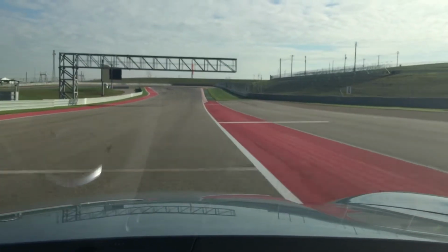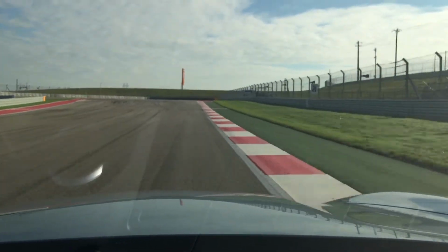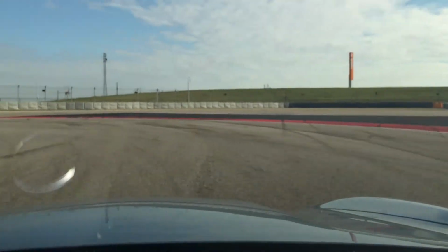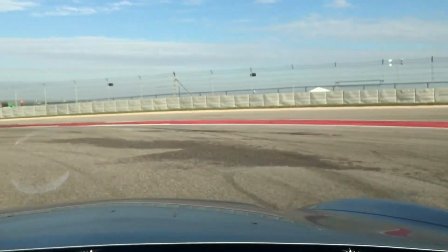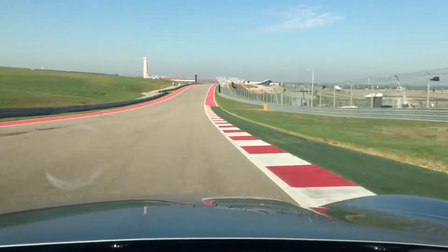This is the long turn. This is the long straight. So yes, lots of brakes. Lots of brakes. Lots of brakes. And now back to the gas. There you go. Now we're down the long straight.